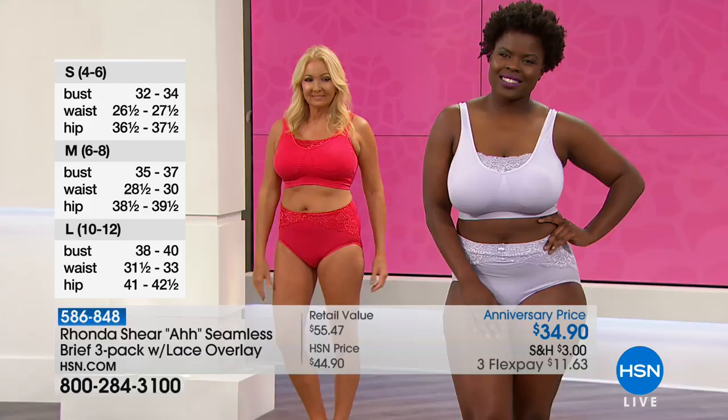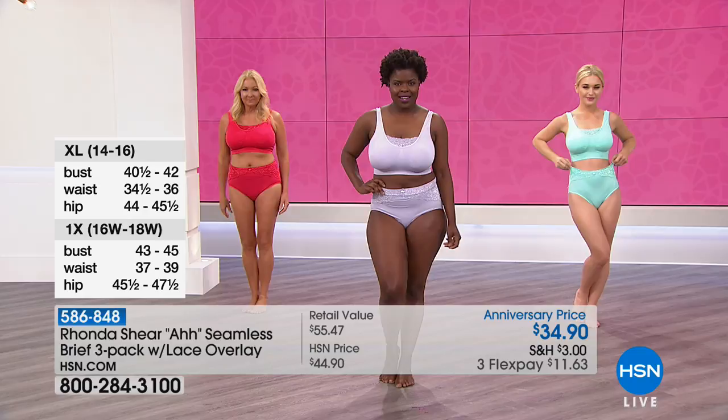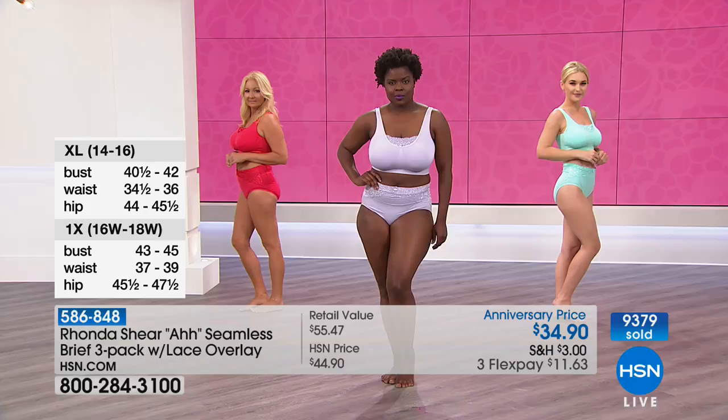Let's talk about the colors and the sizing that we put up on the side of the screen. We're talking next about these beautiful briefs. It's a three-pack, same color collections: the sorbet, the primary, the pastels, and the neutrals. We still have some sorbet. So perhaps you purchased the sorbet this morning or last night, and you didn't get the panties, and if you want to get them, we still have some left, and they're so pretty.